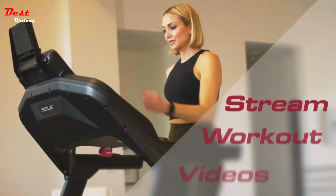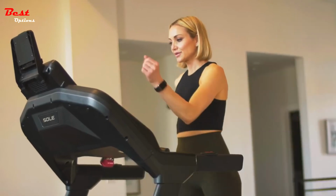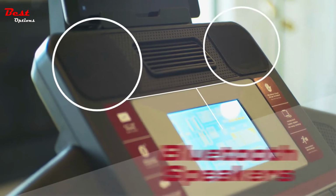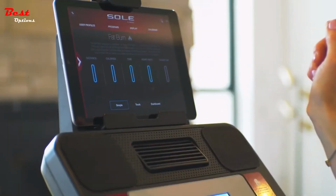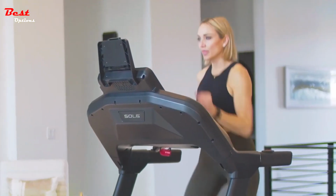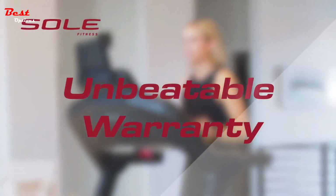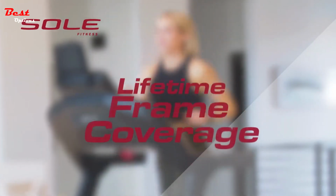With online workouts also becoming a trend, streaming videos during your workout can sometimes be necessary. That's why the F63 is equipped with Bluetooth audio speakers, an integrated tablet holder, and a USB charging port to bring some of those extra little comforts to your workout. You can also feel comfortable in knowing your Soul machine is supported with an unbeatable warranty. It includes 3 years on parts, 1 year in home labor, and lifetime on the frame.